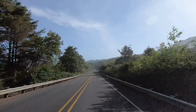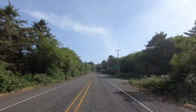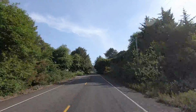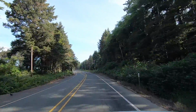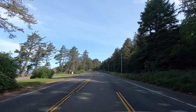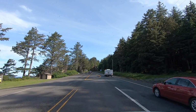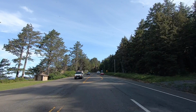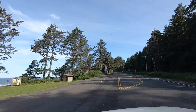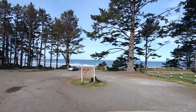Well, I'll find a place to pull off up here and we'll get a shot of the ocean before we get up too much farther. Cool, here's one. Nice. They got a restroom and everything, so good place to take a break. Always traffic on this road. Well, it's a main artery, clear down the coast, 101.